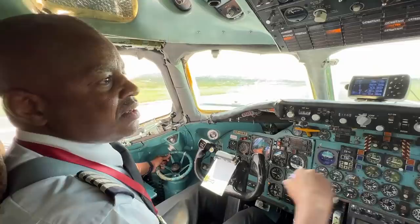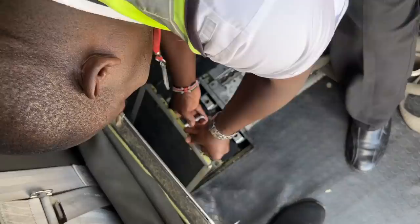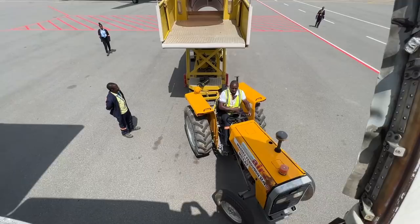Side here we have the military parking area with the classic MiG-21s. Tanzania.